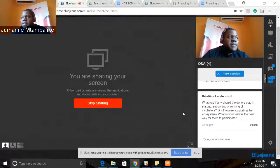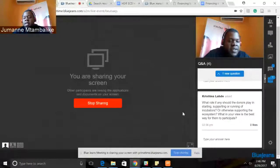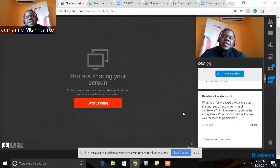Because most of the spaces which have received initial funding support from donors, once the funding support stops, there's a lot of problem which comes out because there was no very clear plan from the beginning in terms of how you are going to run the space sustainably, or otherwise supporting the ecosystem. In terms of supporting the ecosystem, what we expect from donors is not to start new innovation spaces, but to support the existing ones. So if, let's say, UNICEF wants to run the UNICEF innovation space, instead of building a new space and starting to run their own activity, they can look for an existing space in the ecosystem, capacitate that space, and then work together with that space. Because what we need is for donors to partner with these spaces so that we can maximize the synergy instead of people working in silos.